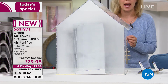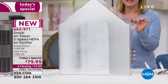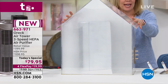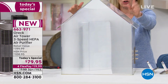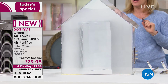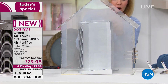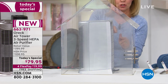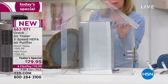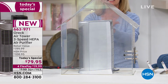A HEPA filter traps and captures 99.97% of particles down to 0.3 microns. This right here is the smoke. It represents all those particles in your house that you can't see. We just use it because you can see it right here. Look how powerful, even though it's a compact unit. I'm going to turn it on. 1, 2, 3. Watch how powerful this compact unit is, and it suctions in all those little particles into that HEPA filter, and it traps them permanently. The things you can't see that are so microscopic, those things that make us miserable, and you can see in a matter of seconds, it's completely clear.